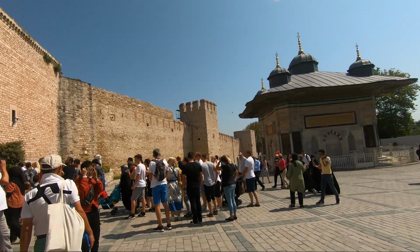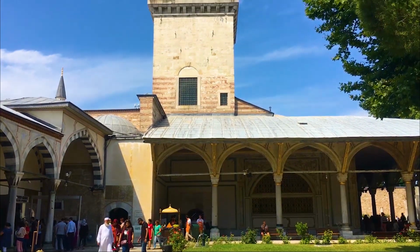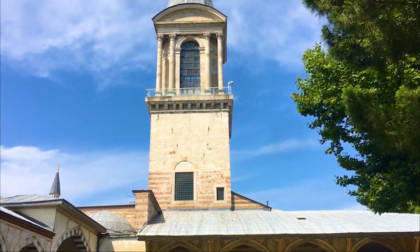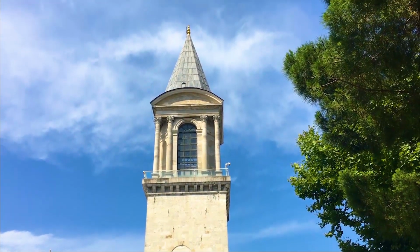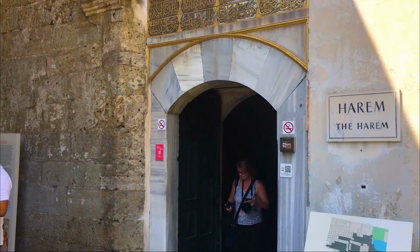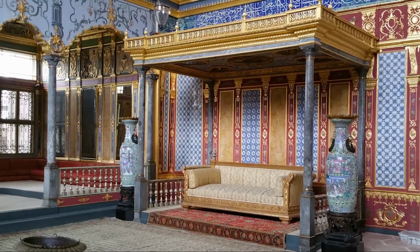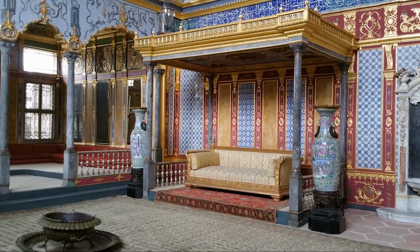Another great place to visit is the Topkapı Palace, which is a must if you want to see how the sultans and his court used to live during the golden age of the Ottoman Empire. An outstanding place with beautiful tiles decorating each one of its rooms makes it unique in its style. Also try to include the harem, which is totally worth a visit.